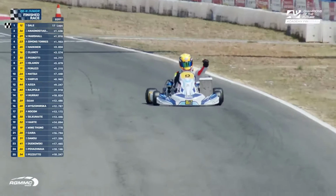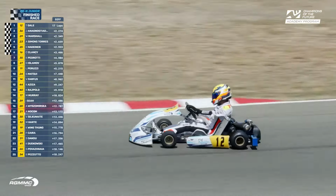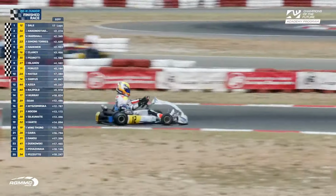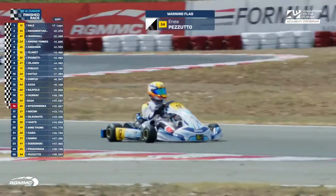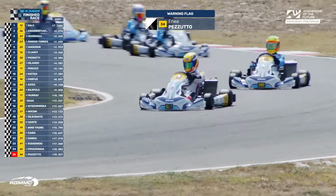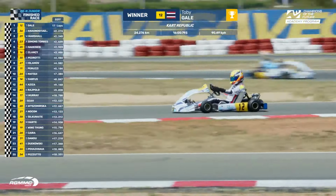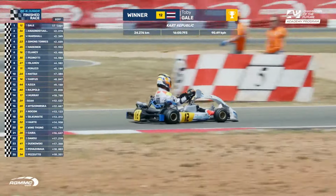Toby Gale wins the final. He's delighted. Who's going to get on the podium, though? It is Anagnostiadis and Marshall who round out the top three. Angelina Simmons just couldn't quite get that move to work out, and she stays in P4, but Toby Gale now makes it a fourth different final winner in the junior category of this championship.